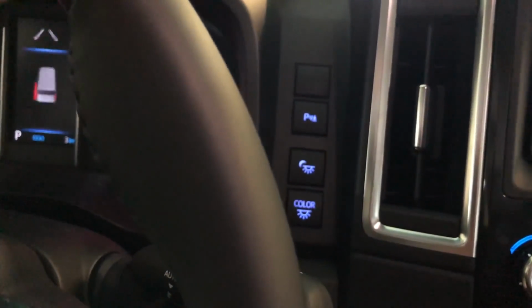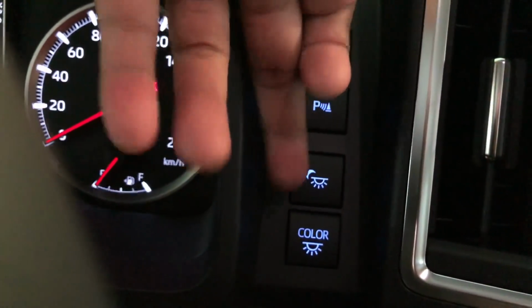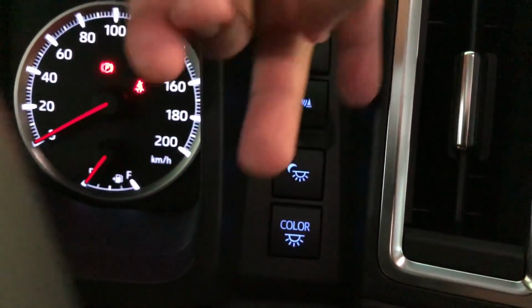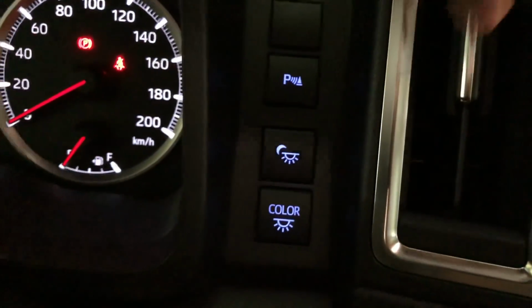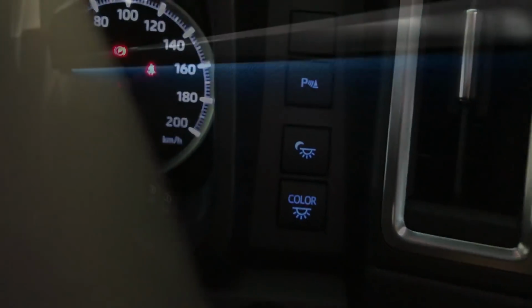So the controls you see on the right-hand side of the steering wheel are for the ambient lights on the back, which I will show you later. This one adjusts the brightness level of the ambient light, and this one adjusts the color depending on your preference. We have three colors for the ambient light. We have the orange, blue, and white.